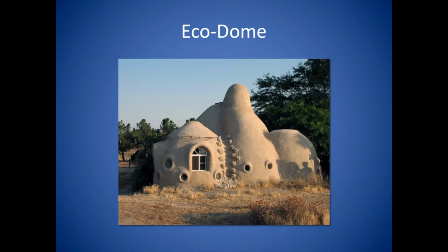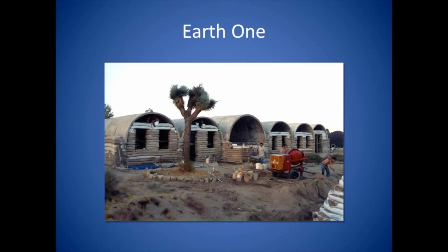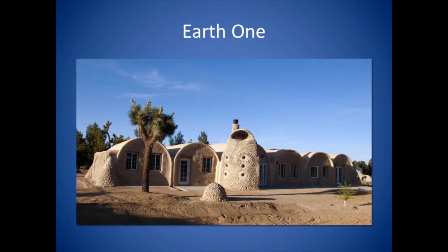This is the Ecodome finished exterior. Here are the interiors, very beautiful. Earth One. Now, this is a 9-vault house, 2,000 square feet. This was built in Cal Earth as an example of having a conventional home. This home has a residency permit, and it is fully permitted. Again, using Super Adobe and vaults, built with the same mixture.